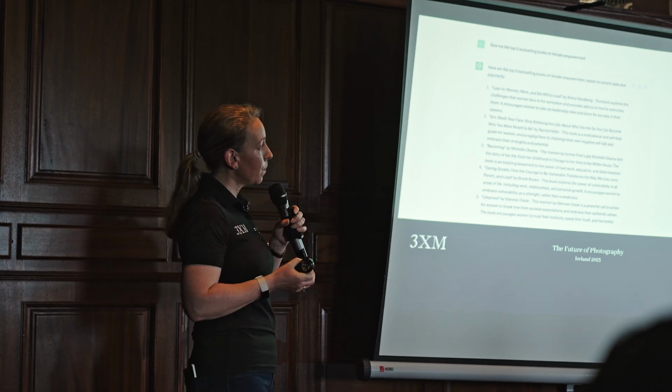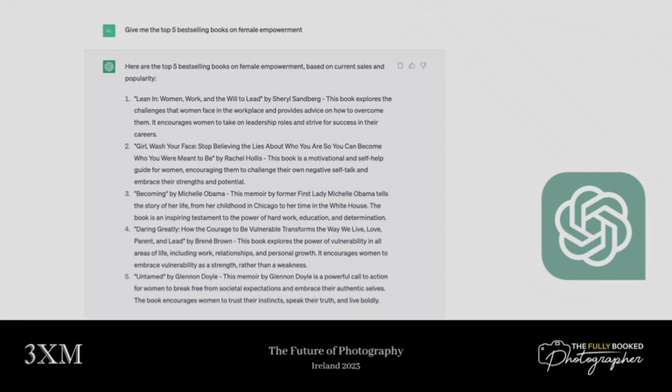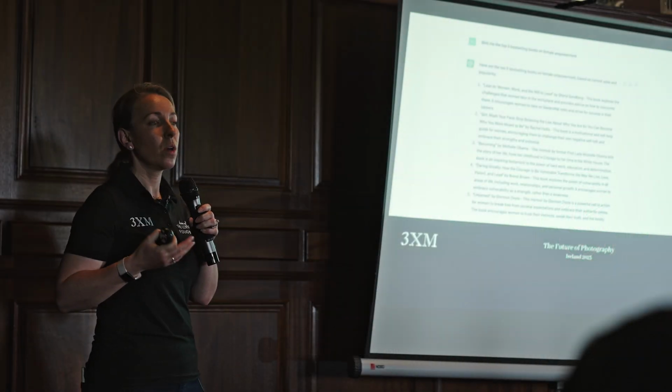So this is what it gives me. Not only does it give me the title of the book, the person who wrote it, but it also gives me a little short synopsis of what the book has in it. So it's a good idea to scan the content to see, is this relevant? Are these books right for my audience, or do I need to re-prompt ChatGPT? You can do that if it doesn't give you what you want.